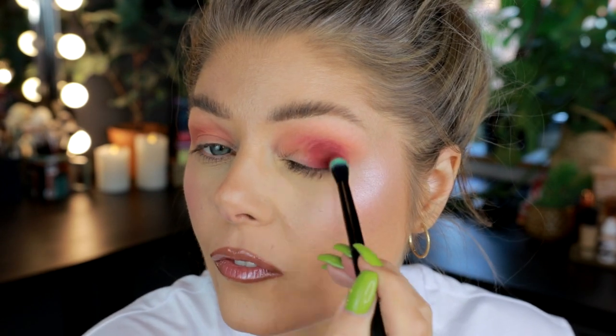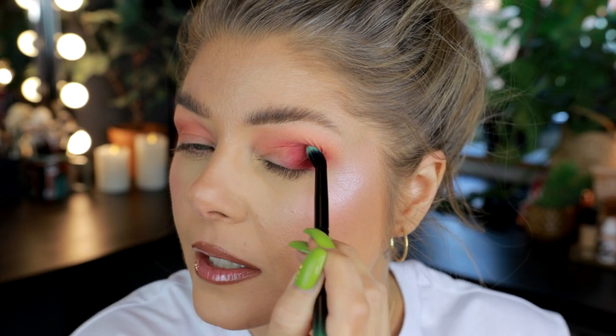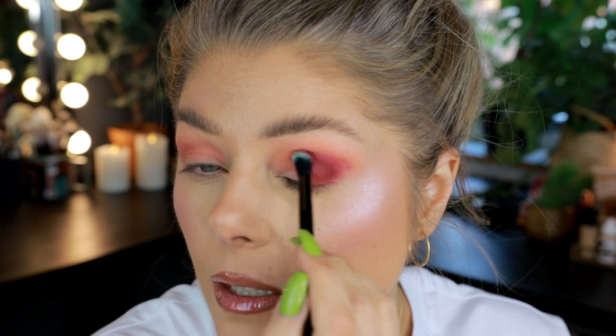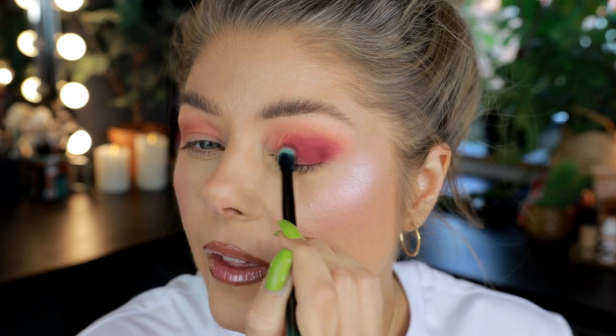But again, I feel like it's not really sticking to my lid with this primer. It's not bad. Like, look at this. This is pigment. I don't know. I think, this is what I think.